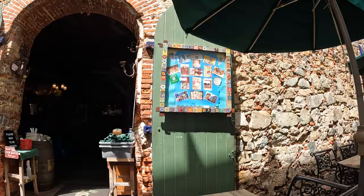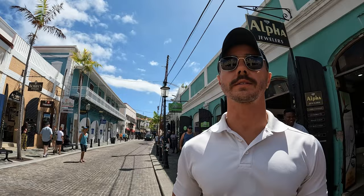Main Street. It's one block up from the water when you come downtown. This is where a majority of your shops are. They got just a whole bunch of jewelry, liquor, souvenirs, just your typical shops, but it's just a lot. It's a pretty nice looking street. They also got some restaurants and some places to eat on the street too.